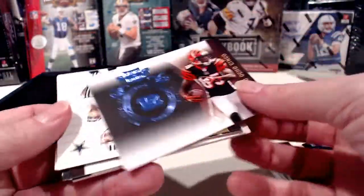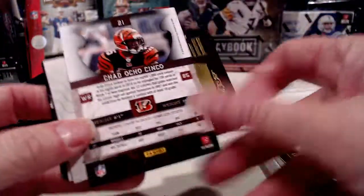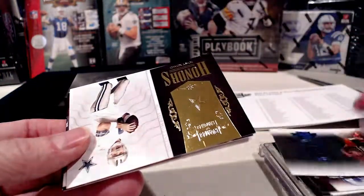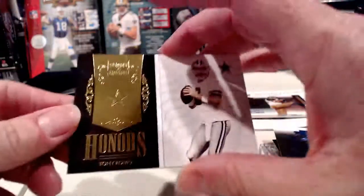Chad Ochocinco. And what is Chad numbered? He is numbered to 10. 9 of 10 on the Ochocinco for the Bengals. So that's a nice low number, even though it is a base card. That's still a nice low number. Then we have, whoops, had 2 picked up together.